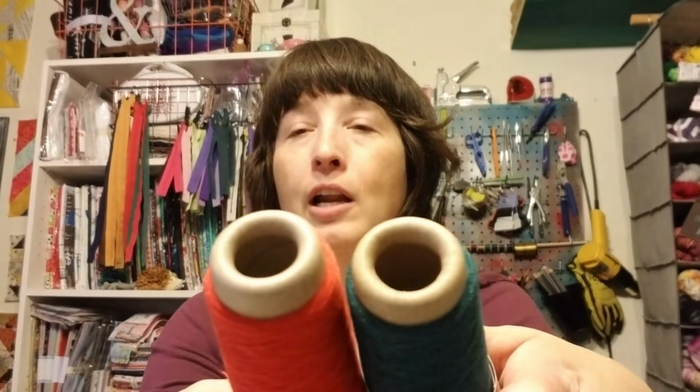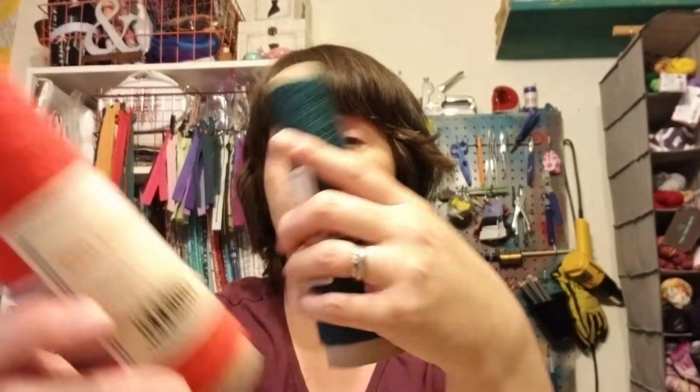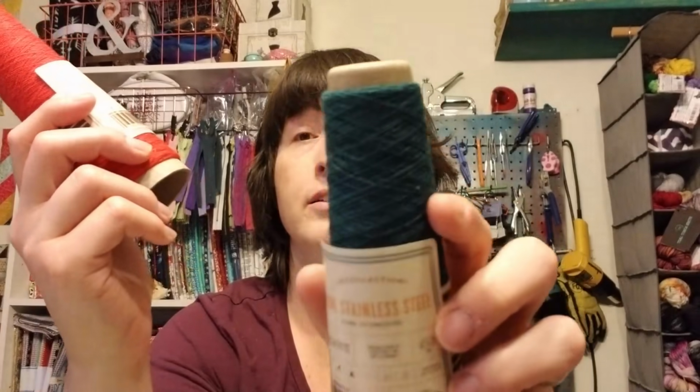They kind of look like Christmas colors on the camera, but this is a more coral kind of color. Passion is the color it's called. And this one is teal.